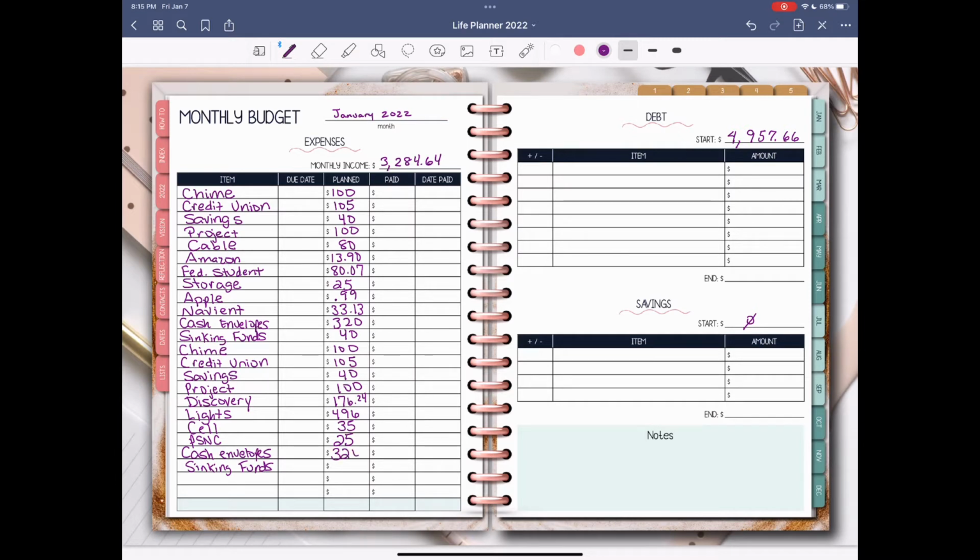Over to the right, you can see where I set up the debt that I'm going to pay, which is the credit union. That current balance is roughly almost 5,000, but it's 4,957 and 66 cents. Once I have the payments, I am going to post the payments here to show what I posted, any extra that I'm going to pay on the account, because that's the goal. You'll see that in the goals video. That's something that I'm focusing on, is trying to get this paid off. So that's going to be in that debt category.